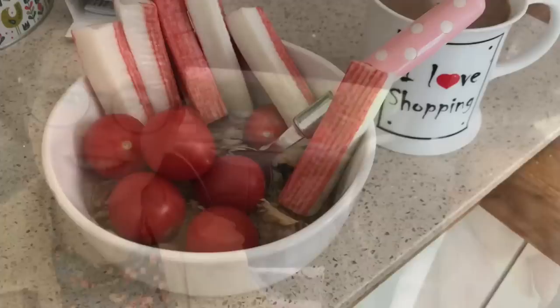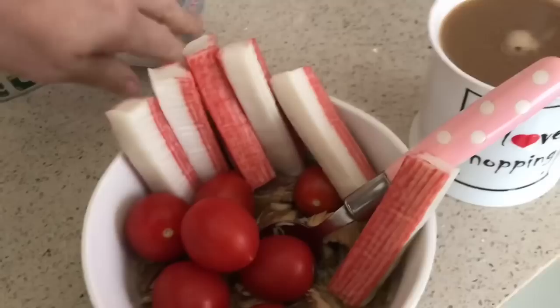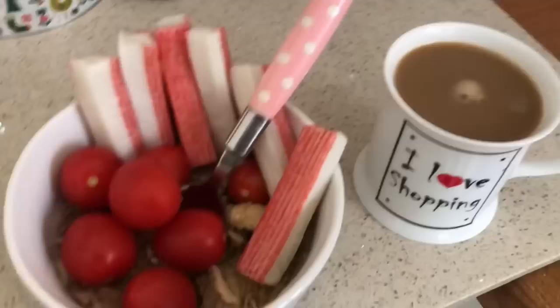We're home. Oh, and there's my little dinner. So I've got mackerel in olive oil, little tomatoes and seafood steaks. Mug of the day is I love shopping. And then I can't wait to show you what I bought from the charity shop. It's so romantic. So I'll just eat my dinner and then I'll show you.